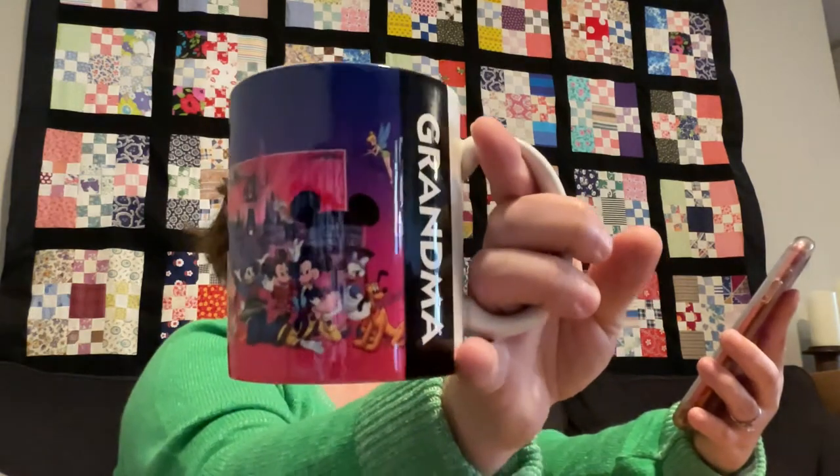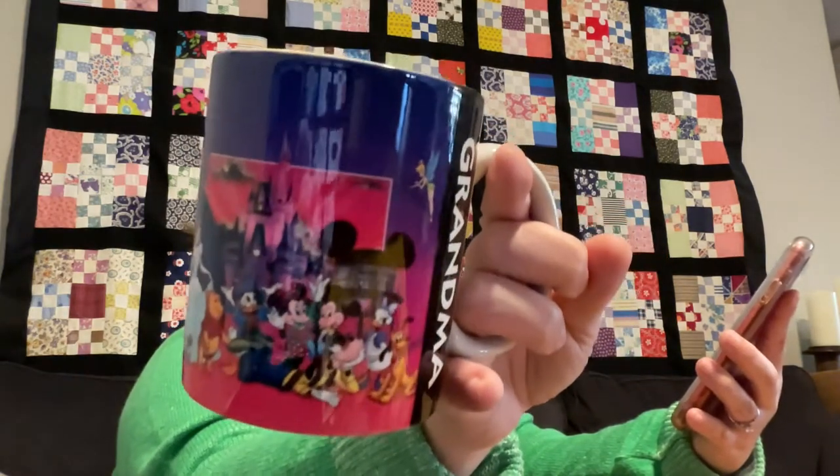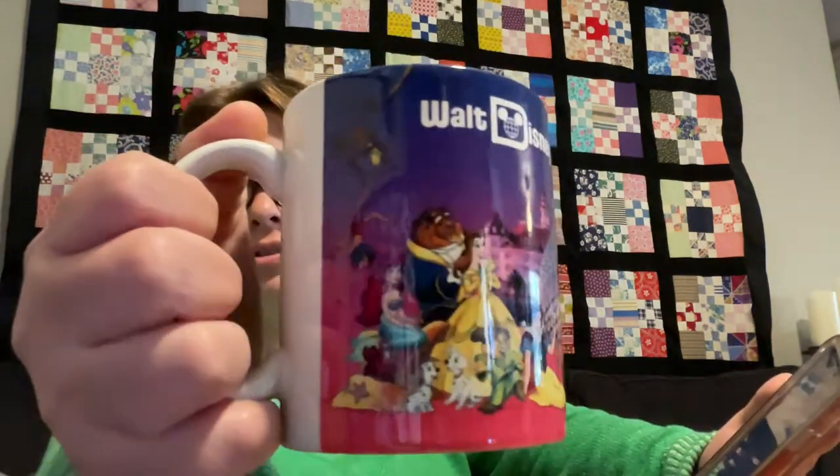Okay, so Walt Disney World mug, and then it has a grandma on the side, which I thought was pretty fun. I think this is a vintage one because the most recent characters it has on it are Beauty and the Beast and Little Mermaid, and those movies came out in the 90s. So I'm thinking that this mug was probably made in the 90s.